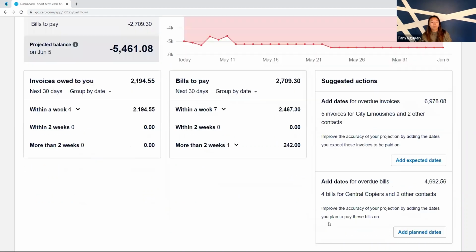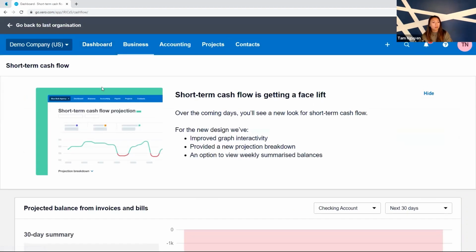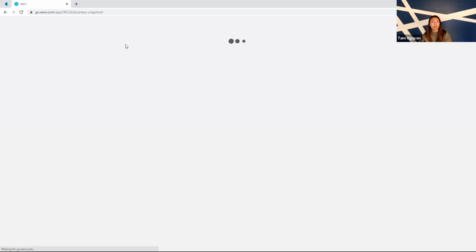So that's in there. This is my first time seeing this actually. This is the first iteration of it, by the way, the one that I just showed you. I know that our team was working on an improved version, so it looks like that's going to be coming as well. The other dashboard that we have is the business snapshot.